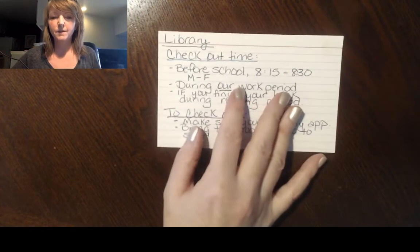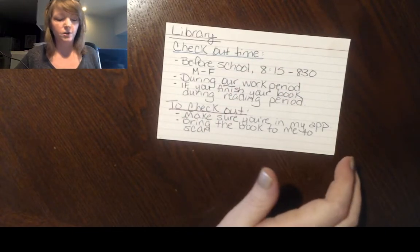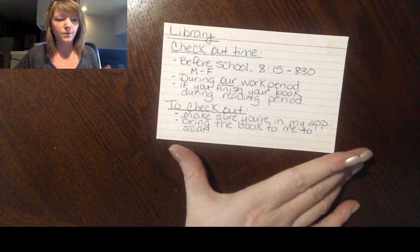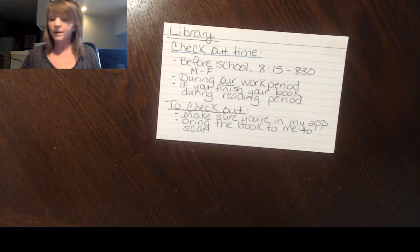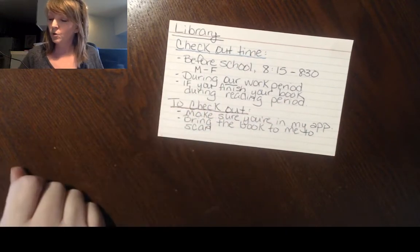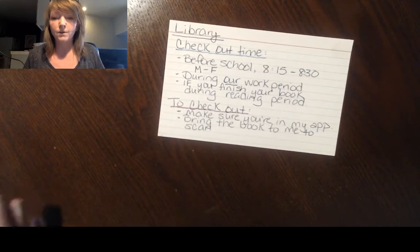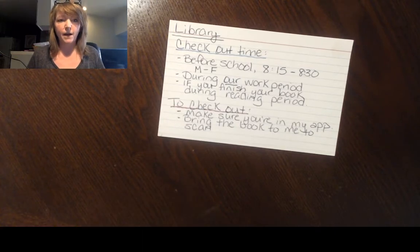First of all, I know I have waved a couple of my veterans away this past week because we were in the middle of things. So I want to be really clear about when the library is open and available to you. Our checkout times are before school, 8:15 to 8:30, Monday through Friday. I will let the EDP staff know this so that if you need to come check out a book, you can.